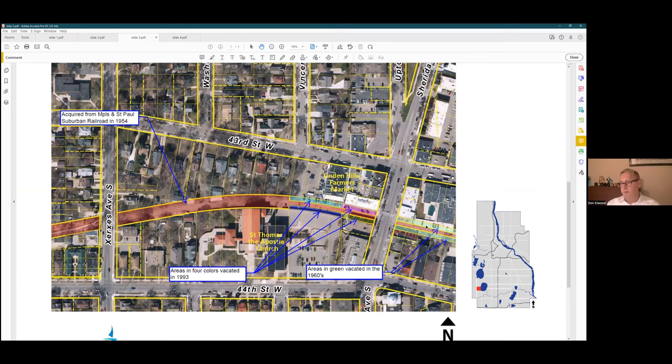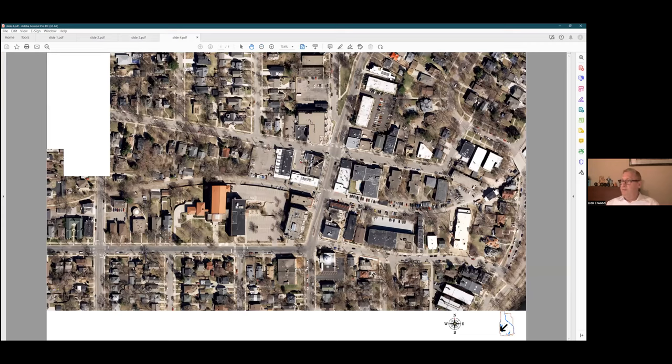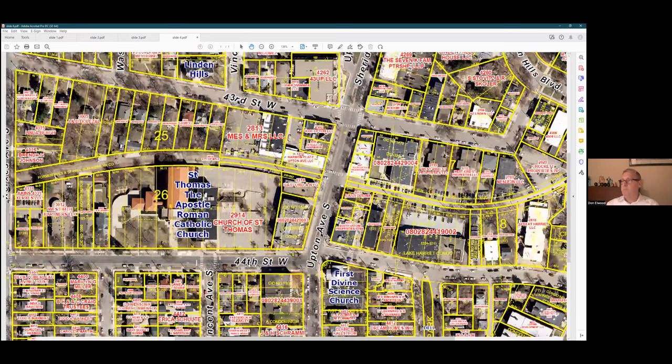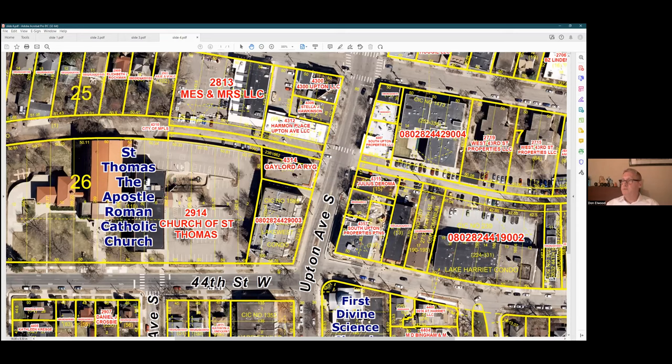Over the course of the years, in the 60s, east of Upton, some land was vacated to adjacent property owners. And then again in 1993, these shaded parcels were vacated to the adjacent property owners. Sorry for jumping around, but this is more of a present-day map that shows who owns what. These are the legal names of who owns what, and these vacated areas in this alley went to the abutting property owners. So it went to the Church of St. Thomas, it went to the bread store, it went to this line right here.